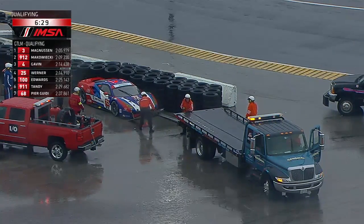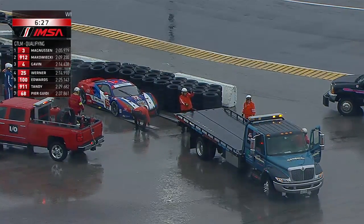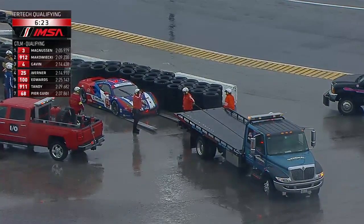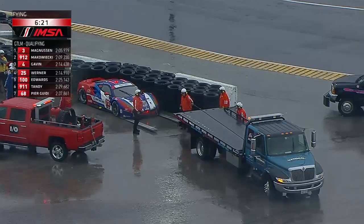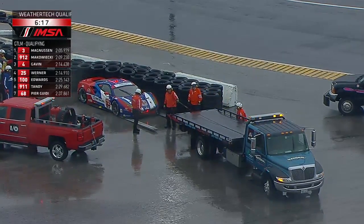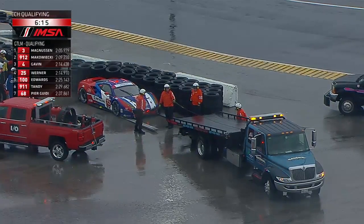But in first practice, for example, the 912 car was 3rd fastest, the 911 car was 7th quickest. They were nowhere near the top 10 in free practice 2, and I just think the strategy was, let's dabble with this session but not really go for any times. Yeah, I think quite a few people weren't really pushing hard, were they?